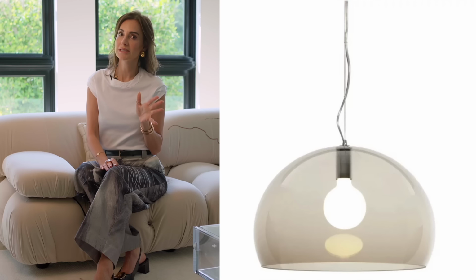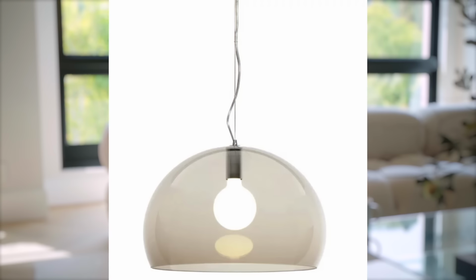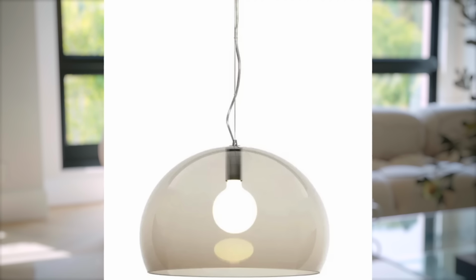A great alternative to this designer cartel lamp, which retails for $391, or other lamps in the market, which are running about $115, is this beautiful $37 Jacobson pendant light. It is really a game changer.